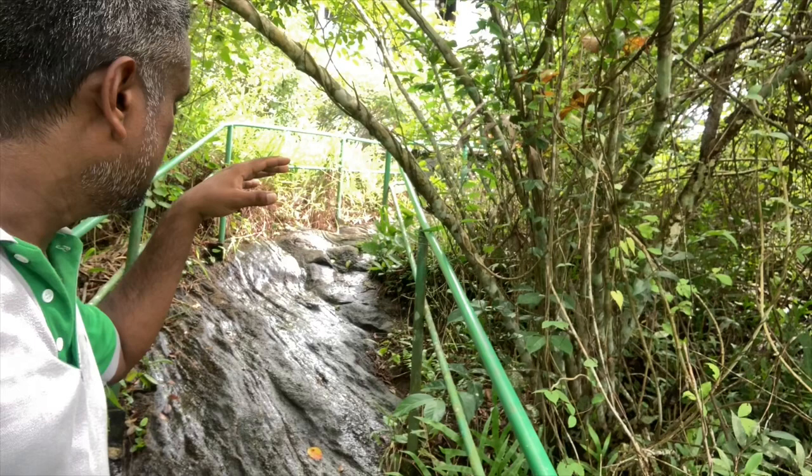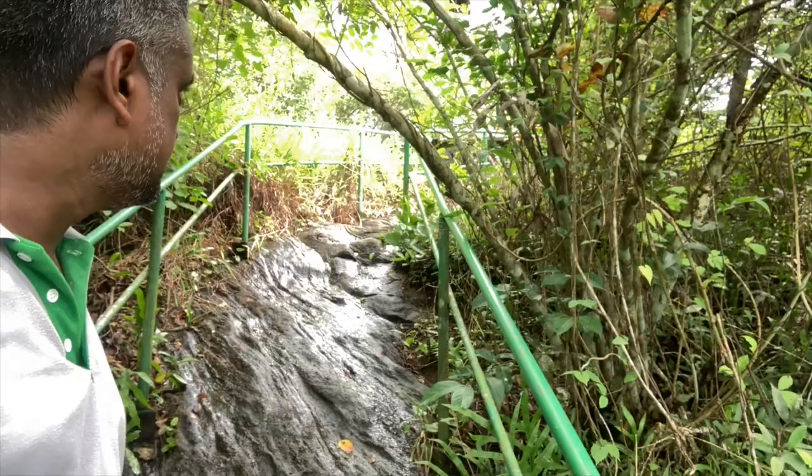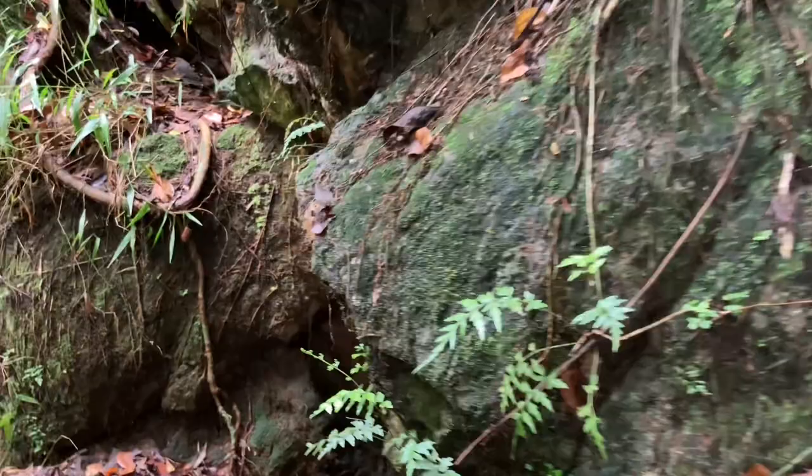This temple has created a certain footprint of Lord Buddha. It's a copied print, a duplicate print. The man-made print of Lord Buddha is the main part of that, an artificial, copied footprint. And when you come this way, it's a natural cave.